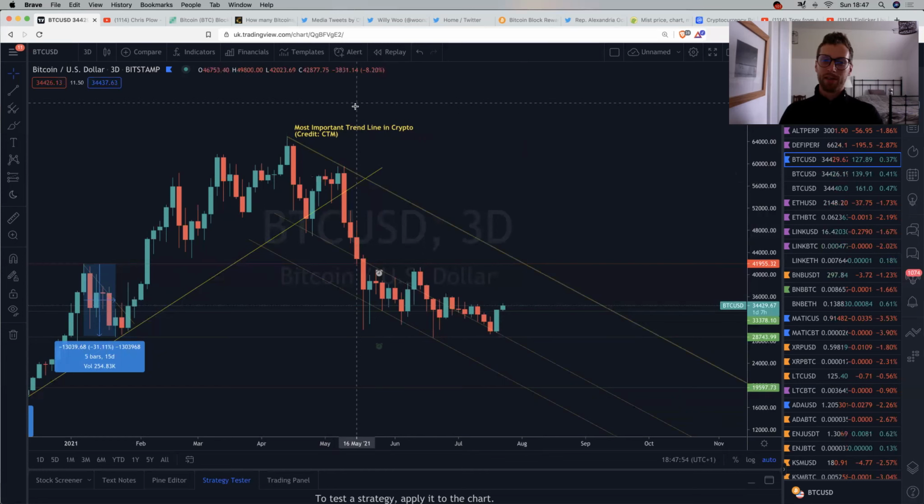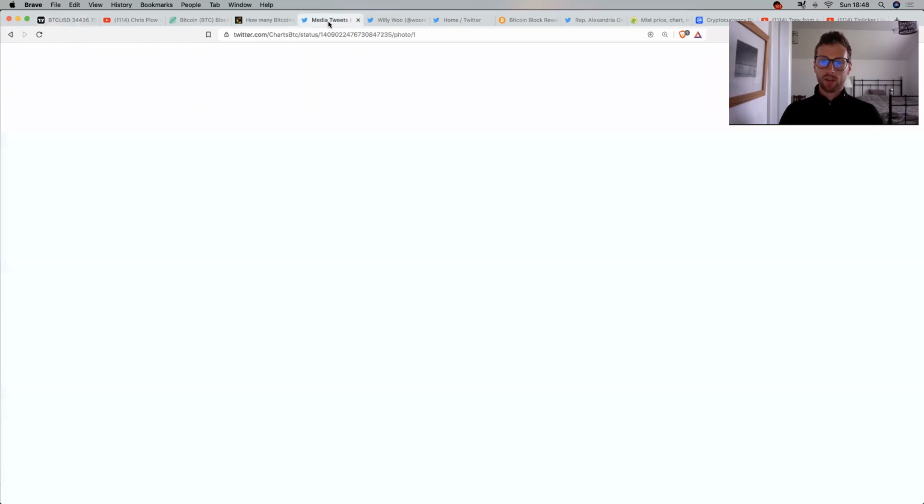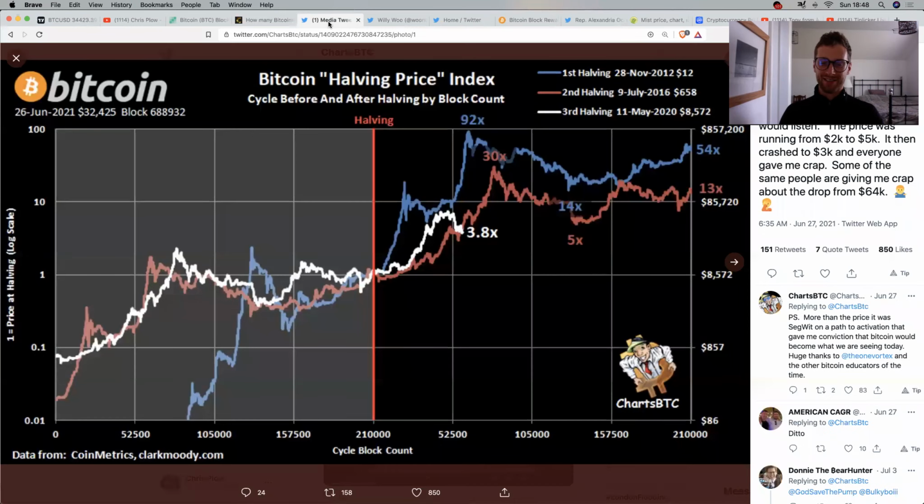But what I want to talk about today is Bitcoin blocks. So what do I mean by that? Well, just looking at this chart from Charts BTC, we have our halving. Now, you've seen a lot of charts in the past, such as the halving tracker, for example. On the bottom axis, we often talk about the days from the halving or to the halving or from the all-time high, which of course is a good way to measure and has served us well so far.